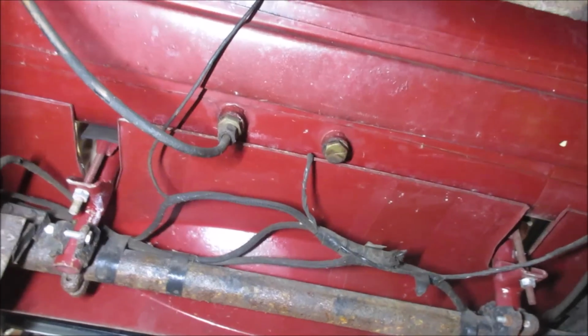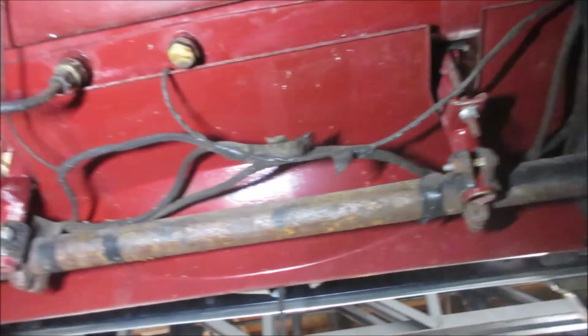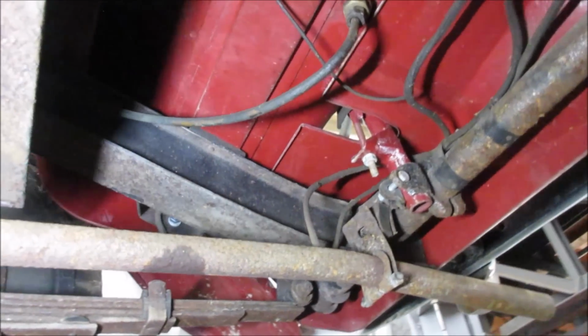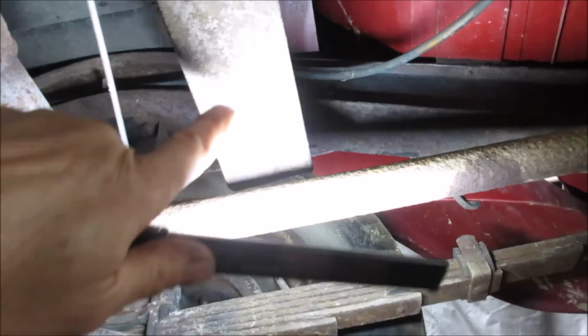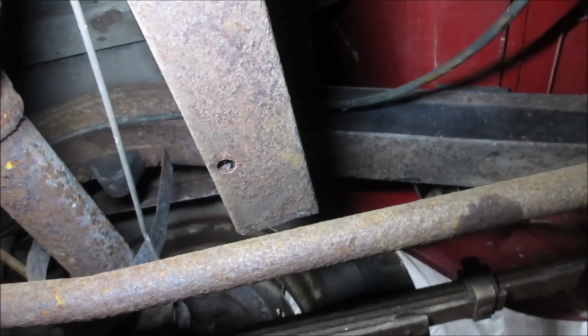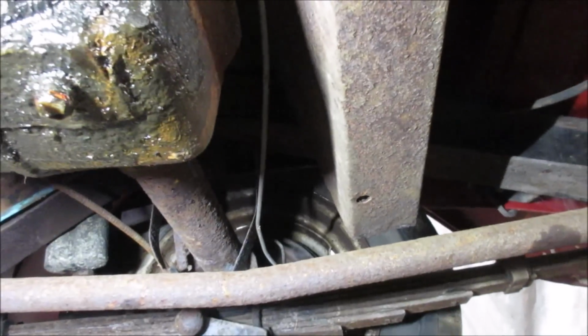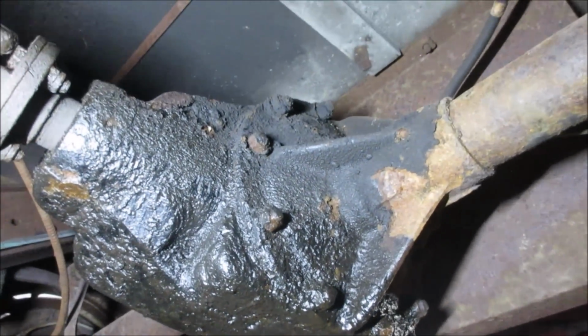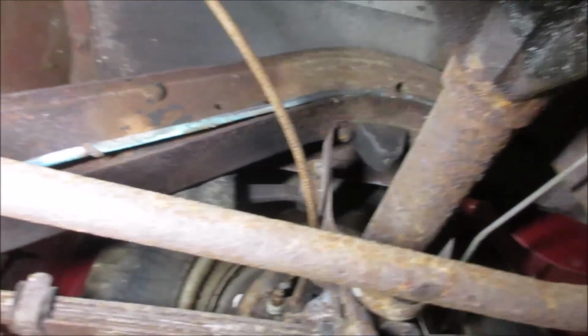So the drain for the fuel tank. The frame actually looks pretty decent. There's something going on right there. Is that a solid box? It is. The rear looks like she's been dripping a couple decades too. That means there was fluid in it. That's the fuel line going down.